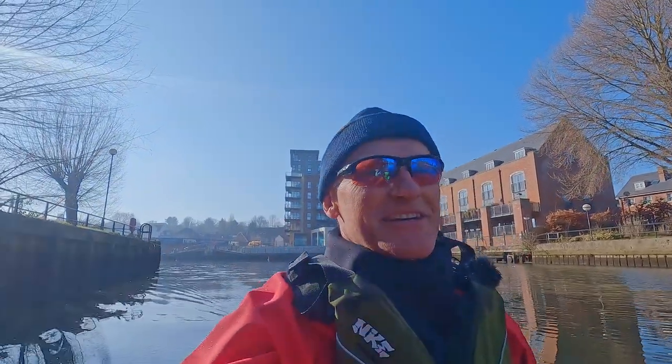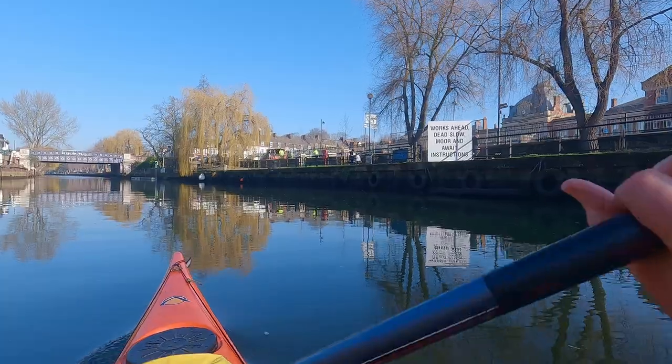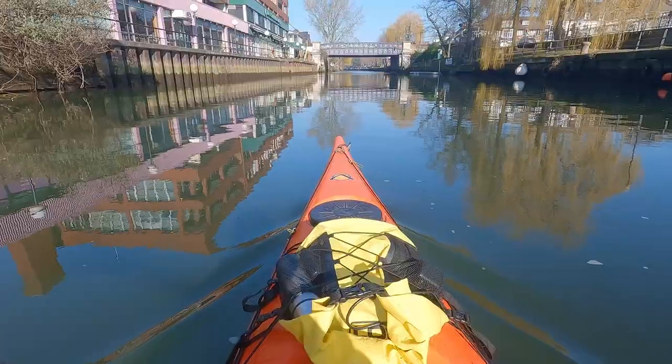To Norwich Centre. A couple of things to point out. On the right hand side is the main railway station, known as Thorpe Station, and on the left is the Nelson Hotel, Premier Inn, and they do a cracking cooked breakfast.